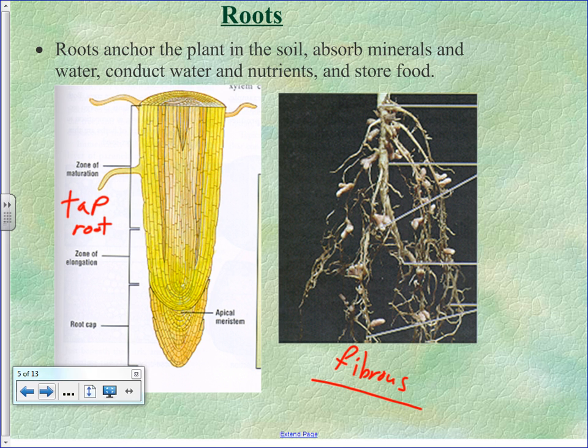Because in the desert, it doesn't matter how deep a taproot would go, it's still dry. There's never enough rain for it to soak in and get to the bottom. So you put your roots right at the surface, and then when it does rain, you grab up everything as quickly as you can and store it inside the plant. Everybody follow? A saguaro cactus can have a root system that spreads out 50 to 80 meters from the plant, but right at the surface.